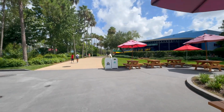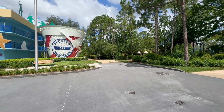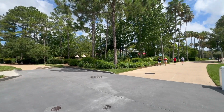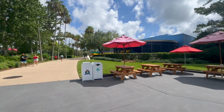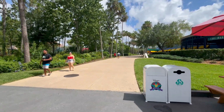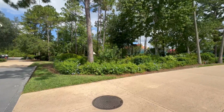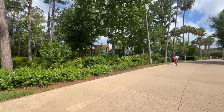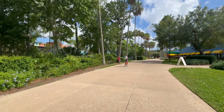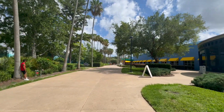And then also too, this is a very similar layout to All-Star Movies, Pop Century and Art of Animation. However, it is different in the sense that the layout and the design and the landscape is going to be different per resort, because they want to try and match it to the design and the theme and all of that. But look at how pretty this is.